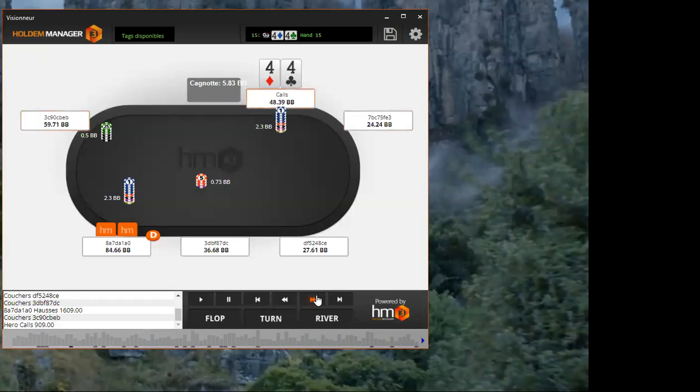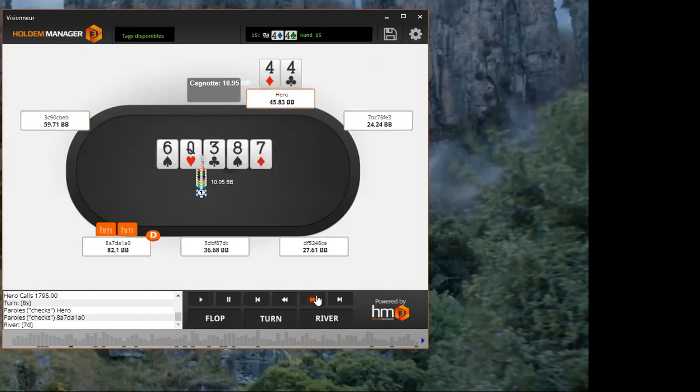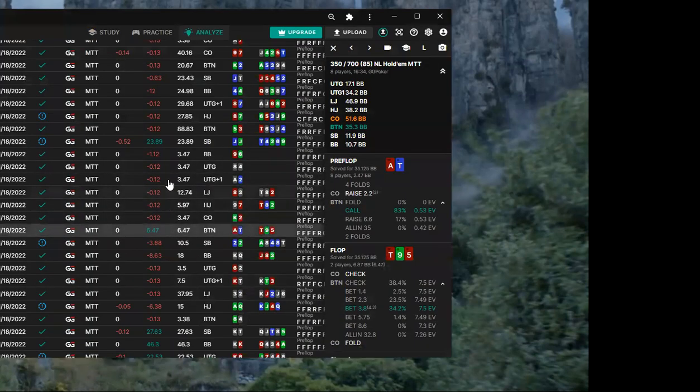I like calling here mainly. I think you can raise this versus RFI from the big blind. Yeah, how deep are we? 40 big blinds? We're going to get one call, right? Yeah, you can't fold yet. Check, check. Do we block? I bluff. It's not a bluff. It's a bluff. Yeah, I mean, I've got like a third of the pot, whatever.